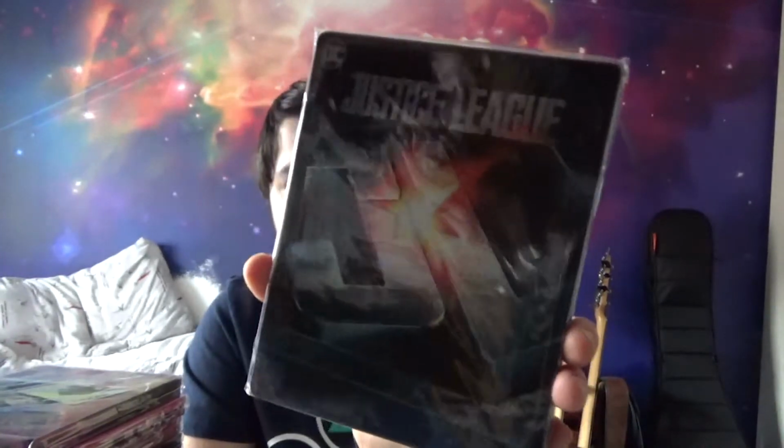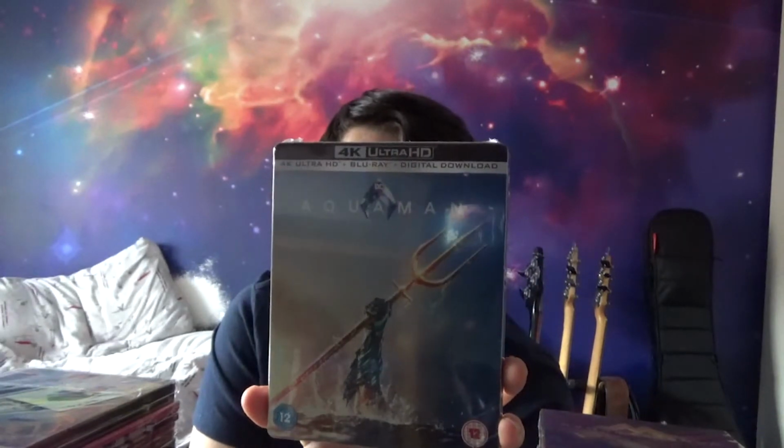And then we got the other Justice League Steelbook. This was an HMV one. It sounds like something's rattling in there. You Can't Save the World Alone. I hope they do a physical release for the Snyder Cut of Justice League, because I quite like a Snyder Cut Steelbook, especially in the Jim Lee artwork style. Then we have the other Wonder Woman Steelbook with the Blu-ray 3D. And then we have the Aquaman Xavi exclusive 4K Steelbook.